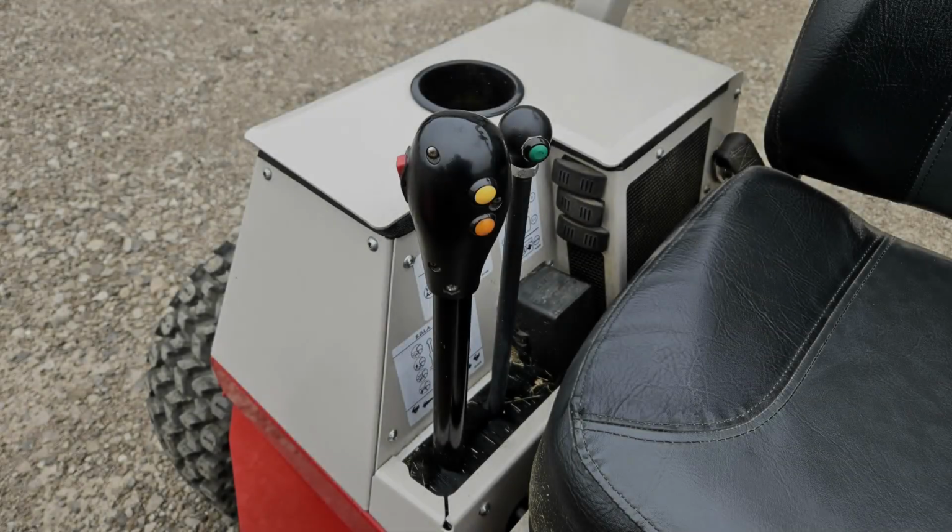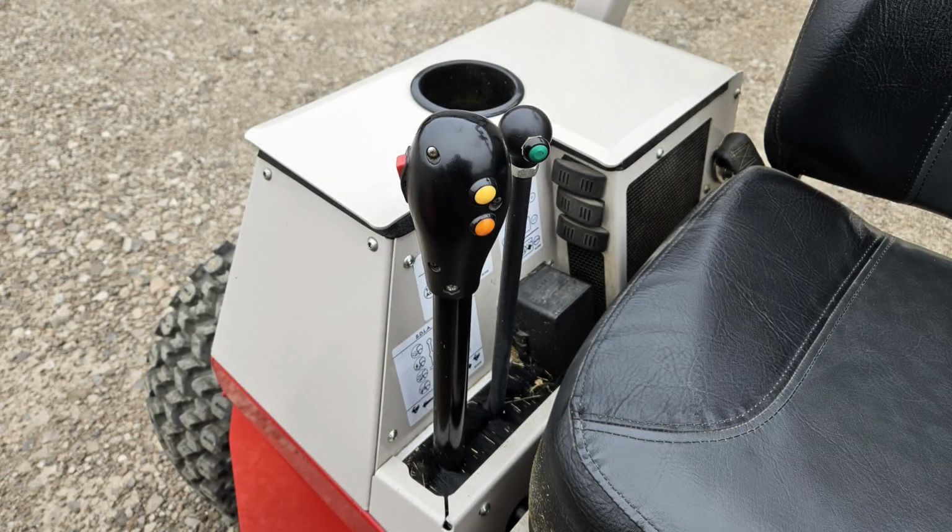This was the biggest deal for me, why I loved the machine. I loved all the other things, but this was the big one. The SDLA lever and the controls and operation of the Ventrac. And for you out there that do not know what the SDLA lever is, speed, direction, lift, and auxiliary.